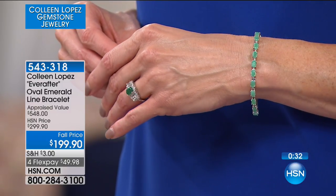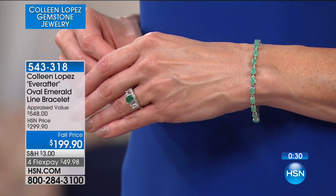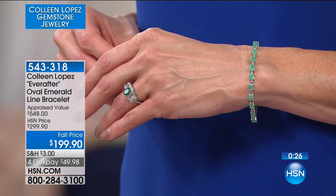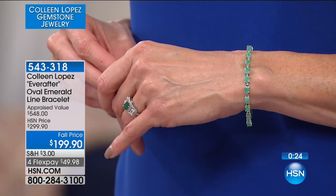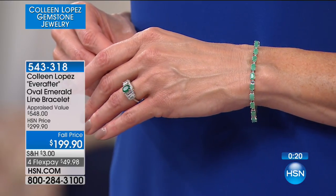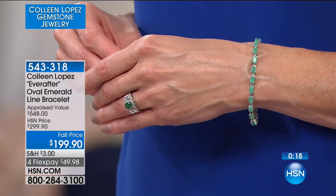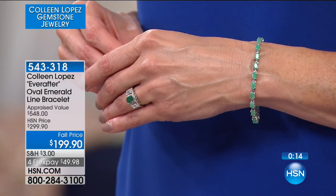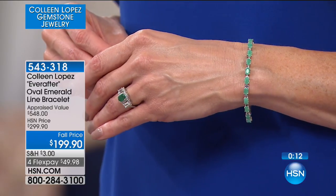And again, this is not artificially enhanced. This does not have that clarity enhancement. So this is the real deal. These emeralds are mined in Brazil, and that's a lot of carat weight. You're pushing almost 9 carats on the 7.5-inch length. So that makes this really, I think, so special. So if you want your bracelet, it's here for you.